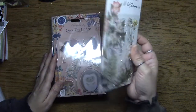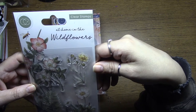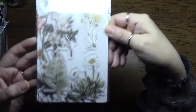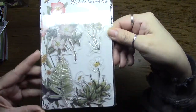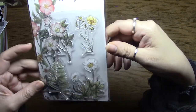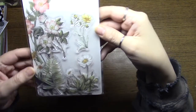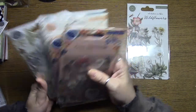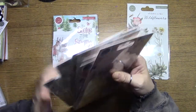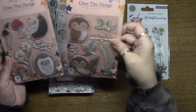Okay, so I purchased this one, and this one is called At Home in the Wildflowers. Look how gorgeous this is. Beautiful. So that's one of the ones. The wildflowers, that's beautiful. And then, let me see if I have any more of the wildflower heirloom.